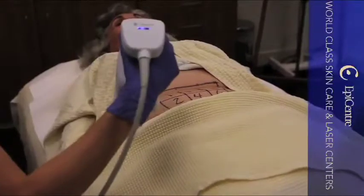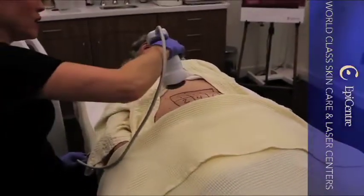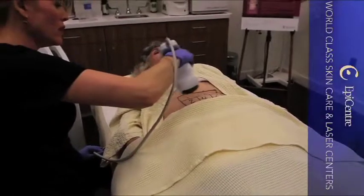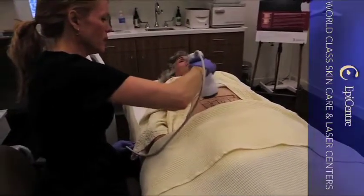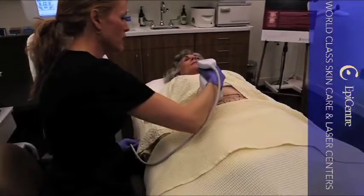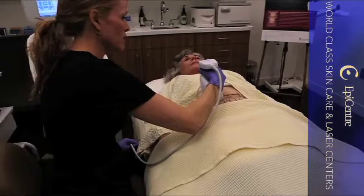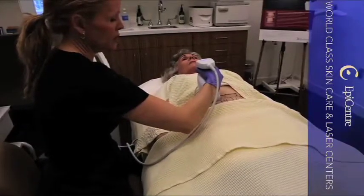In the beginning, it's distilled water in here that we just spray on. Get a nice coating of the water on. And then we actually just place the applicator down and press. And it just pulses for 60 seconds.